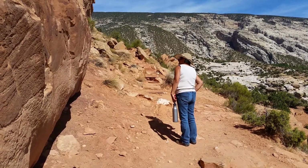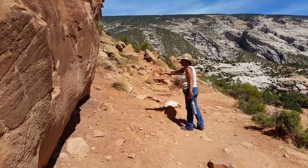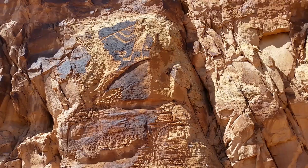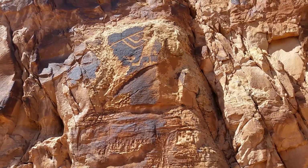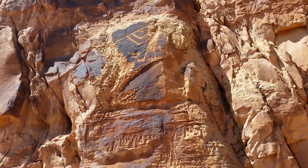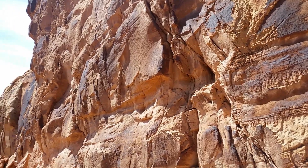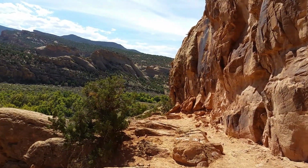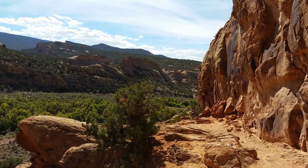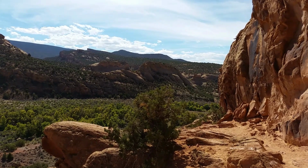Linda's calling a lizard. And up here, about 4 feet tall, looks like a man holding a flute. And like I said earlier, it's the realm of the Ute Indian, and before them the culture known as the Fremont Indians, named after the man who researched them.